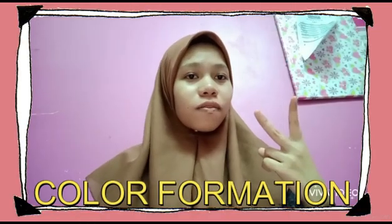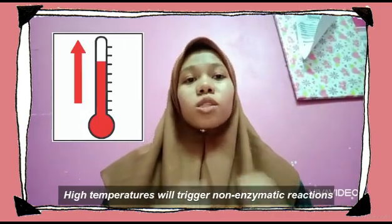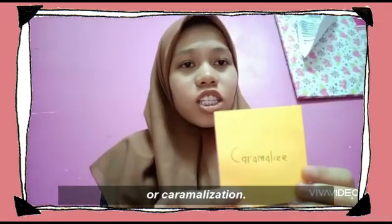For the second one, color formation. Color formation basically happens when biscuits are exposed to high temperature. High temperature will trigger non-enzymatic reactions, which are divided into 2: Maillard browning and caramelization.